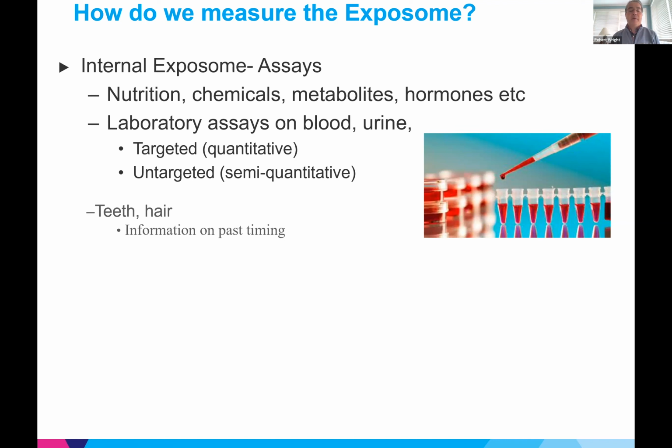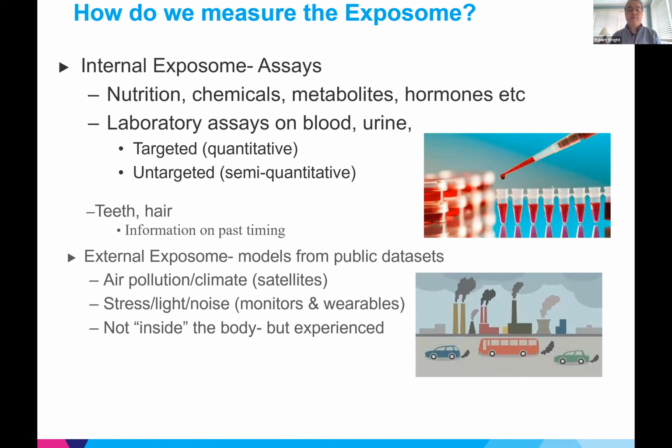And I'll talk a little bit about teeth and hair in an upcoming slide, but there are some ways to actually go back in time. Allison talked about Dr. Aurora and the tooth biomarker, I believe, earlier, and there's some information that can be gleaned from biological tissues like teeth that tell you the timing of past exposure.